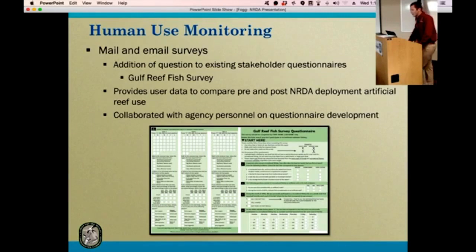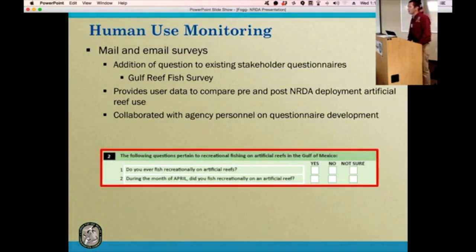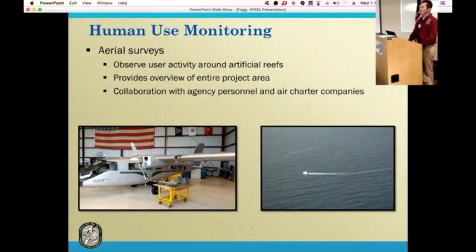So moving on to aerial surveys, you can actually use this method to survey a really large area in a relatively short amount of time. But one of the drawbacks may be due to altitude and your speed, you may not get higher resolution information such as what that boat is doing, or even pinpoint the exact reef a boat is actually fishing on or around. But to test the possibilities of this method, Keith and I actually did a ride-along back in May of 2016 during the opening weekend of red snapper season.